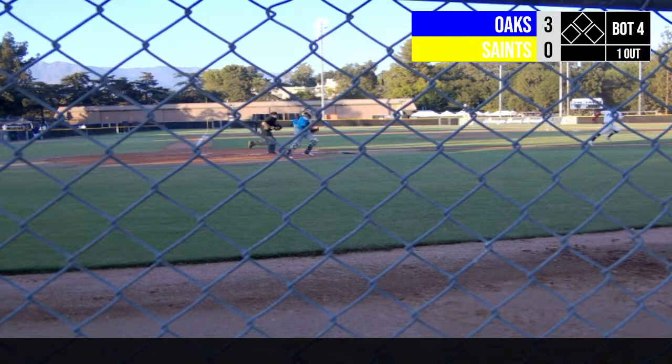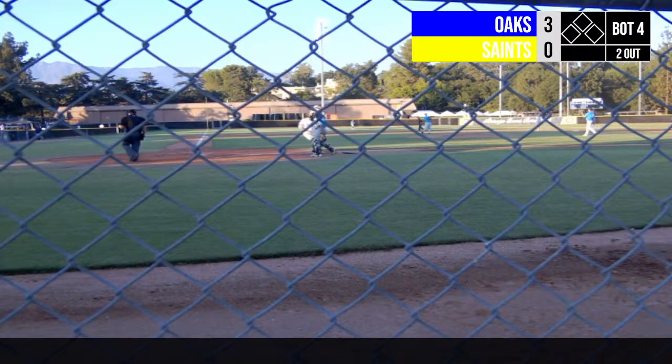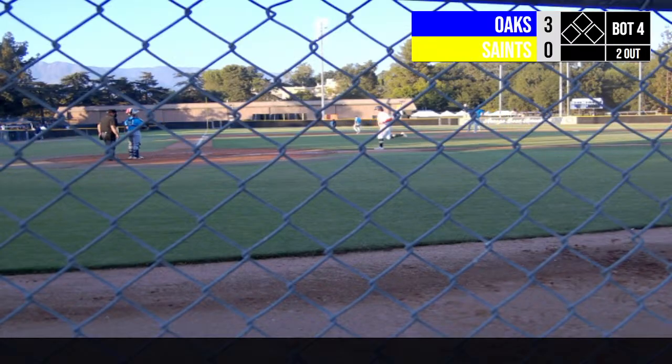Slow roller to the right side. Falskin coming in. Gloves to first. In time. What a play by Cade Falskin, as it was a slow roller hit by Jackson Reed, and Falskin had to totally rely on his glove for the flip, and he's able to pull it off. What a play. Yeah, that was a sweet play right there from the second baseman.